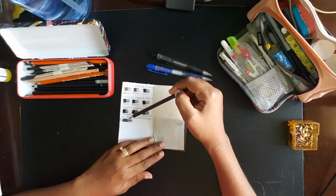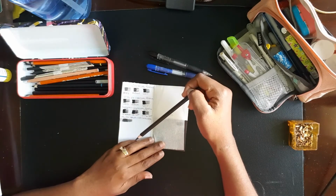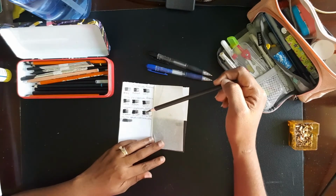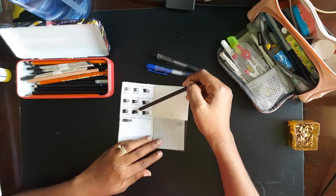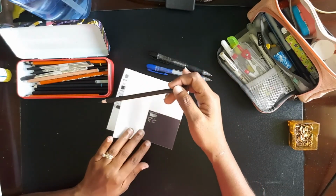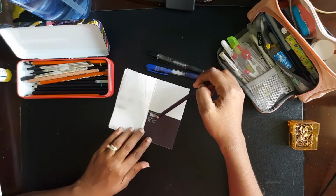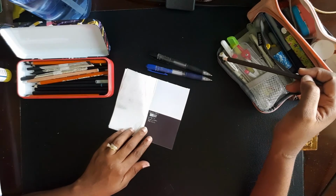The natural wood pencil is not really black of the black, but I would expect that, being that it's natural wood and not compressed charcoal. Compressed charcoals tend to be darker, hence why the General's pencils are darker, because those leads are made from compressed charcoal. The General's white charcoal pencil that I got is really opaque.